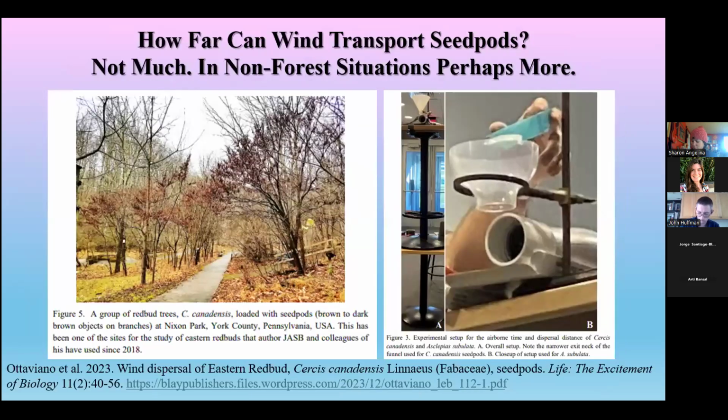Greatly appreciated. Another question that we have is, how far away can the wind transport the seed pods? And this is actually our setup in York County, Pennsylvania. This is the Richard Nixon Park, and this is the area that we have been investigating. Very small area, full of seed pods when this photograph was taken. So we use this instrument here, which many of you, especially the ladies, will recognize as a hair blower. Unfortunately, you cannot see my photograph, but I can give you my word that I have no need for that instrument.